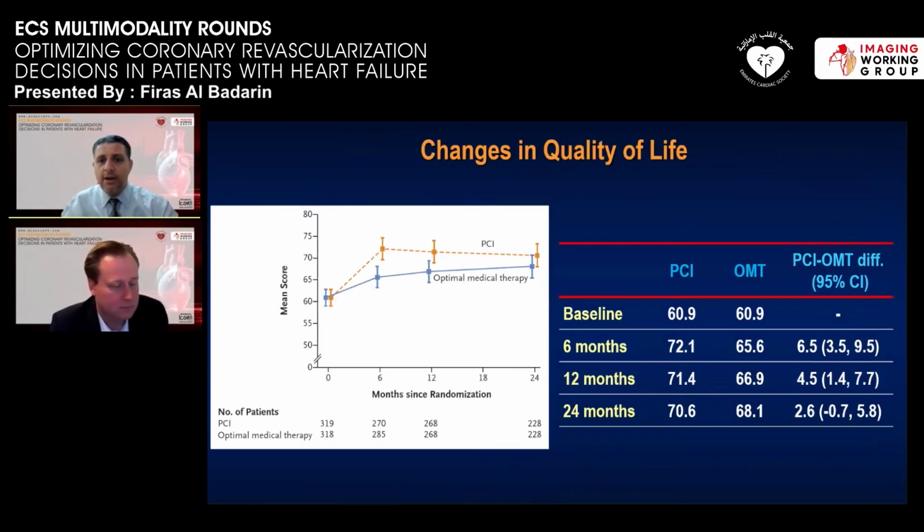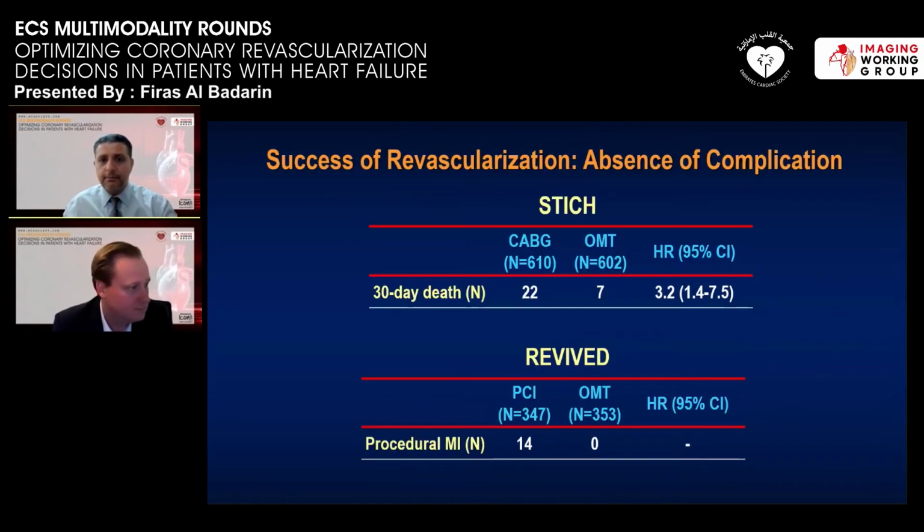There was, however, a significant improvement early on in quality of life seen with PCI, with almost a 12 to 13 point improvement in the KCCQ health status questionnaire, and this is considered a moderate benefit compared to optimal medical therapy. However, the difference between the two arms diminished as we approached 12 and 24 months.